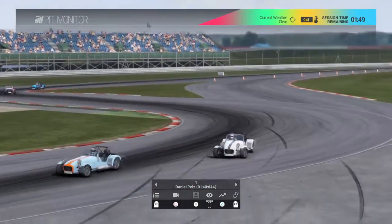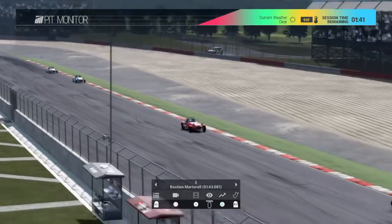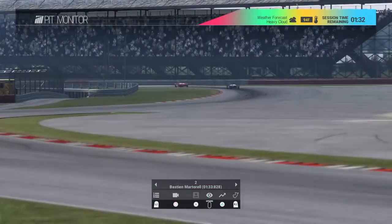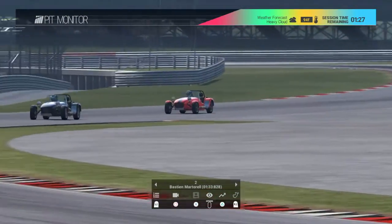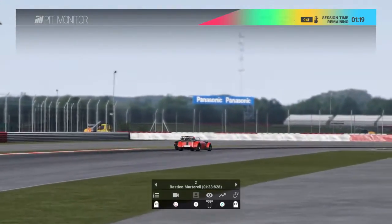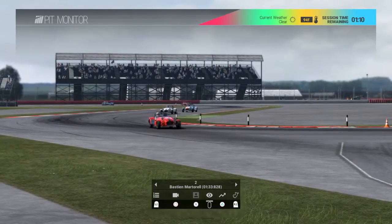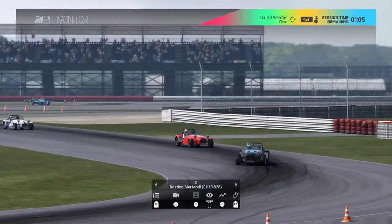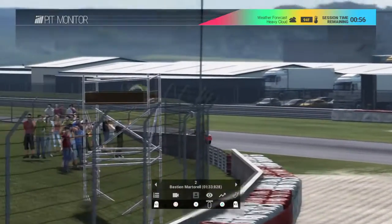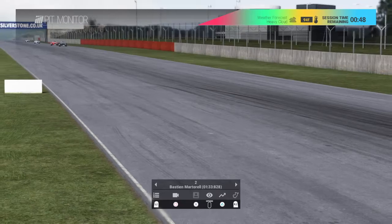Who's going to get another lap in here as they make their way down now? So there's still Daniel in the lead here from Schraff, from Bastion here, who's crossing the line now. With the checkers and the 1 minute board out, it's just to say they've got 1 minute 30 left. They make the way down here with 44 seconds to go. The minute board is now out.